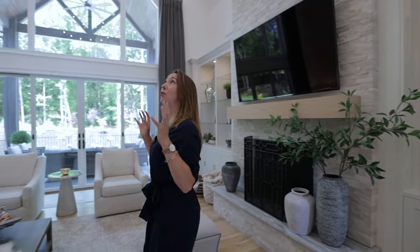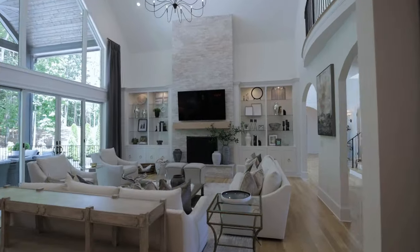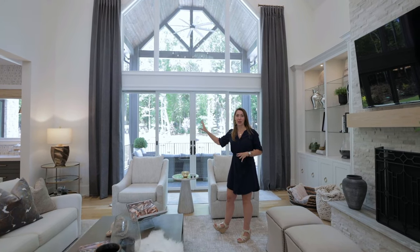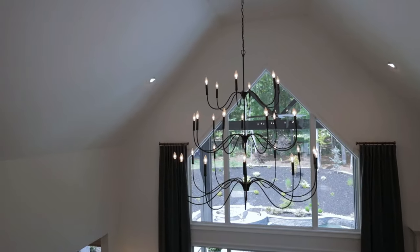Now we all know the main gathering place in any home is the living room, and this one does not hold back. Look at this room. Not only do you have an over-top balcony from the second floor, but you also have plenty of room for whatever size TV you want, and my favorite feature, these custom windows behind me. Now these are completely custom. In fact, they had to be special ordered, cut to the exact size needed.